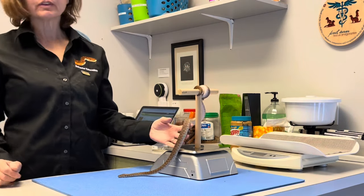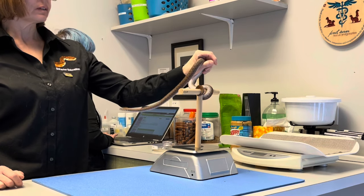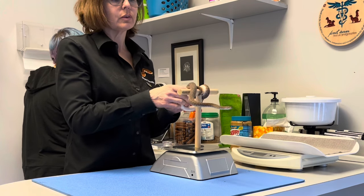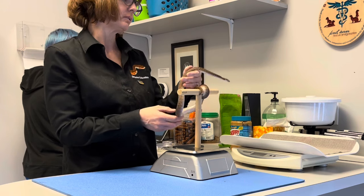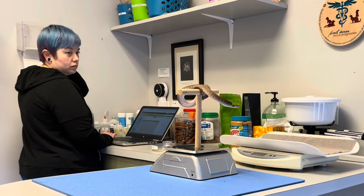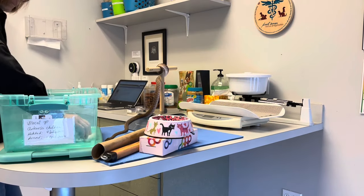So he spent a few minutes on the scale. And then I approach him and handle him a little bit because he is going to have to be handled for his veterinary exam. And his mouth is going to have to be handled for his swab for viral screening. So I just make sure that he seems comfortable, that he doesn't seem reactive. I touch him a little bit and then I go away and allow him to move around a little bit more on his own.